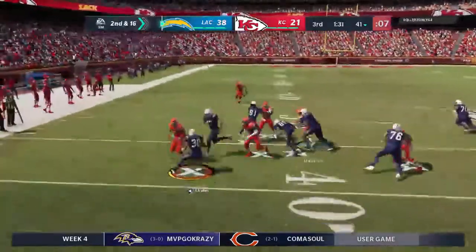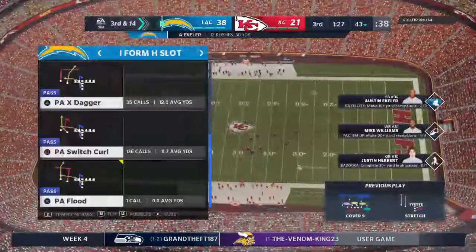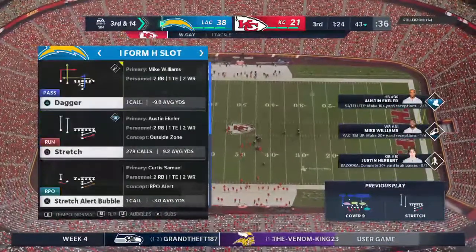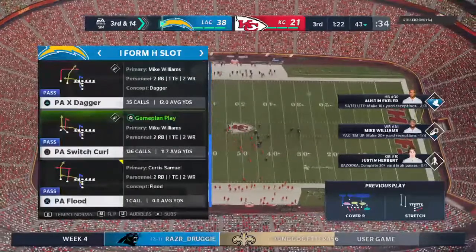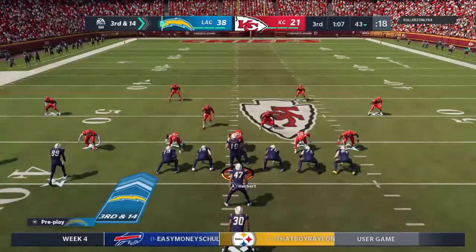On 2nd down, Eckler. And not much there at all. Maybe a yard up to the 43. The ball carrier. I know that speed is the hallmark of today's NFL game, but the key to good rushing defense is still having your linebackers set the edge.